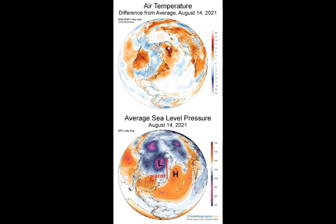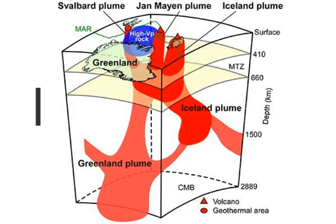This is obviously the mantle plume giving rise to thermal increase in the Arctic, and a lot more has to be done to find out what exactly is going on with volcanic mantle plumes under Greenland.